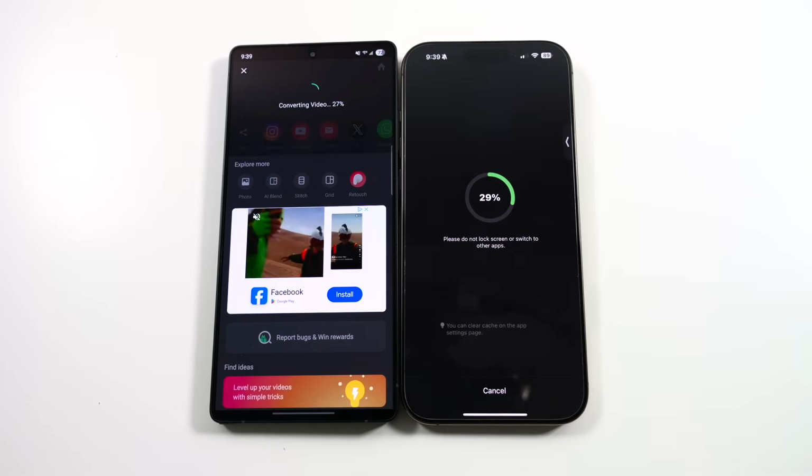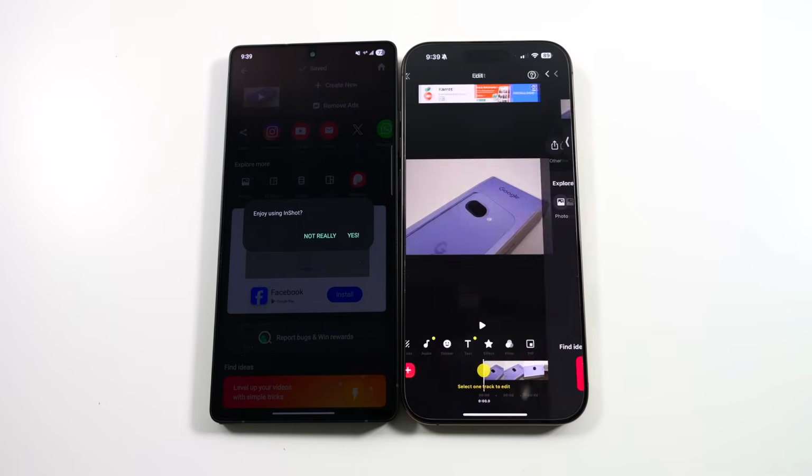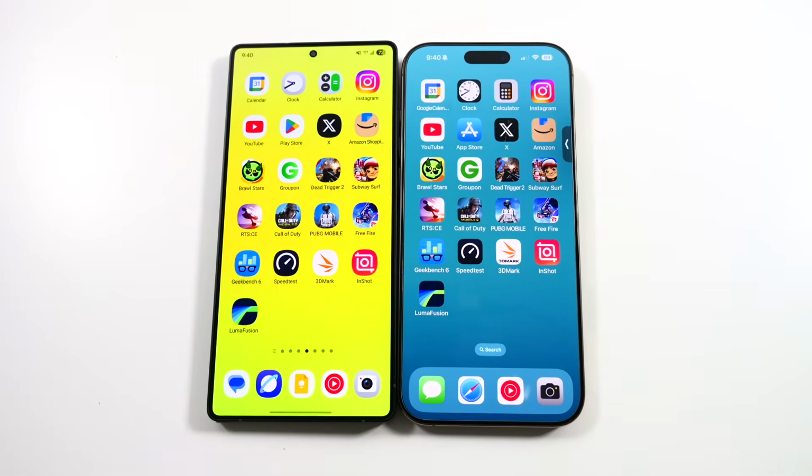So it looks to me like the iPhone is in the lead by a little bit, but they're very neck and neck here. So which one is going to finish this video first? Now it looks like Samsung's pulling ahead and Samsung's going to win. So Samsung has won this test. We got an ad, but Samsung took it there in that 1080 clip in InShot.